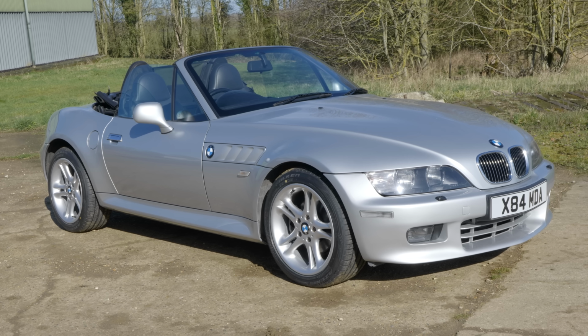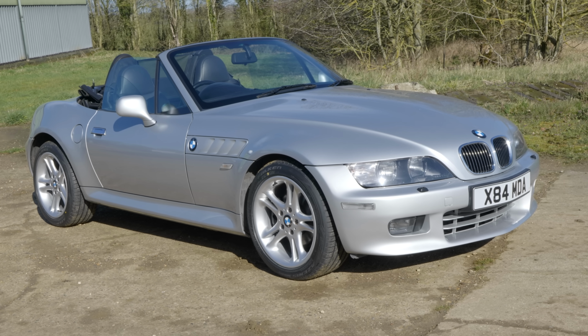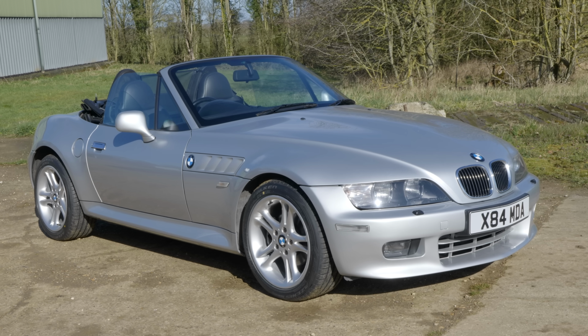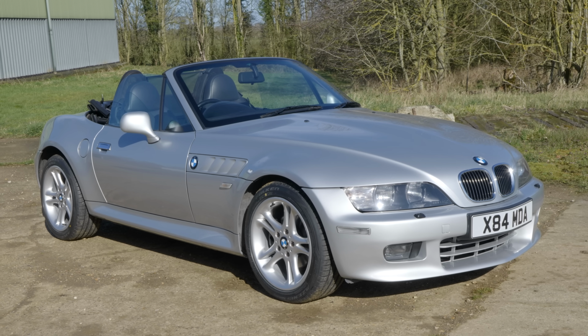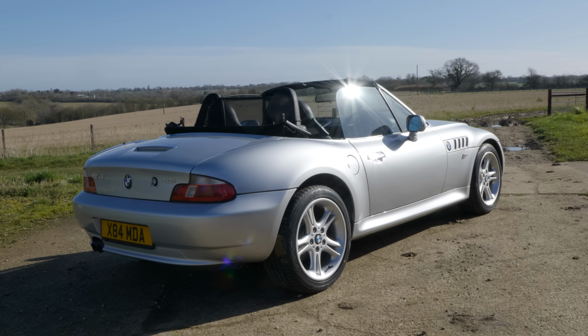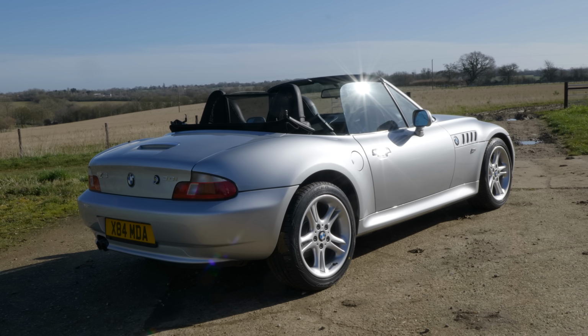My BMW Z3, which I'd taken as part exchange for my Porsche 944 Turbo S, that is also sold. Providence Cars took care of that for me. Very easy, very efficient. I got exactly the money that I wanted. I'd spent a little bit on that car, did it up. I think it was in really, really good condition, and I hope the new owner is enjoying it. So if you're watching, and I do believe they watch the channel, I hope you're having a good time with that car, because it was delightful.